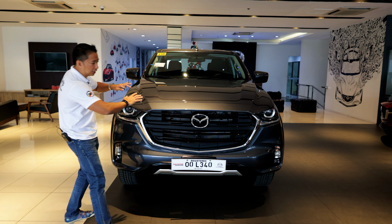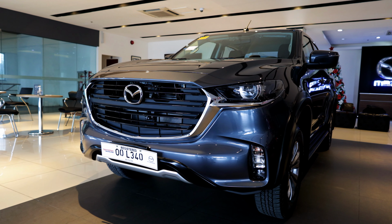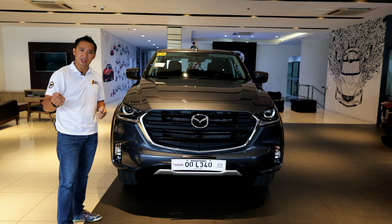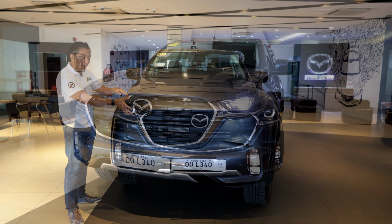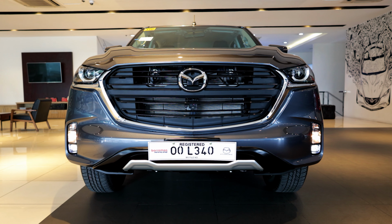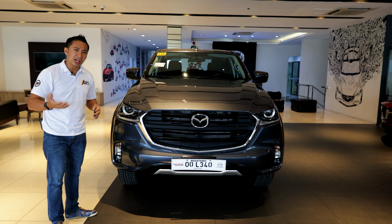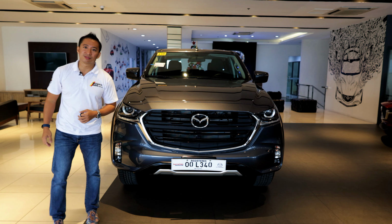This BT50 comes with Mazda's signature Kodo design language, which ties it closer to the rest of the lineup. In fact, when you look at it from the front, it looks like a muscular and lifted CX-9. This mid-spec BT50 4x2 automatic comes with LED DRLs, LED headlights, and LED fog lights, which is a huge step up from other pickups in the same price category. Now, this front fascia moves away from what a brutish truck would look like and more towards a refined truck that is more at home in the urban jungle.